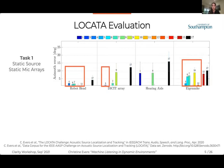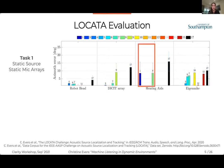And this is in a reverberant condition with ambient noise. So I think it is very worthwhile highlighting that this is quite a realistic scenario, barring the fact that this is a fully static scenario. For the hearing aids, both submissions resulted in comparable azimuth errors of around 8 degrees. This was somewhat to be expected, considering that the hearing aids have a substantially reduced number of microphones installed, and also that the microphones are affected by scattering and shadowing of the head, which doesn't impact some of the other arrays.